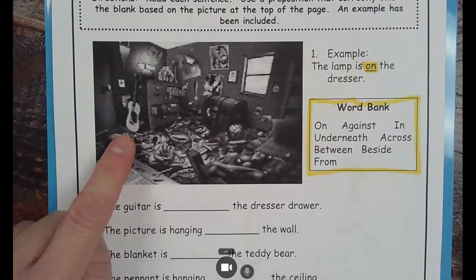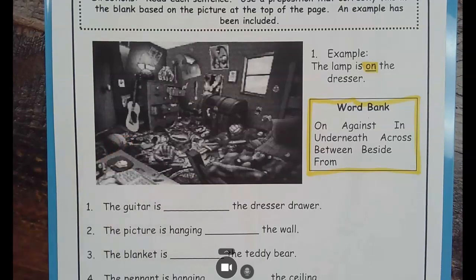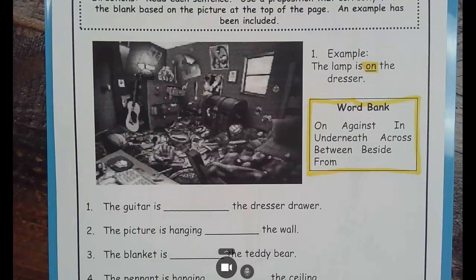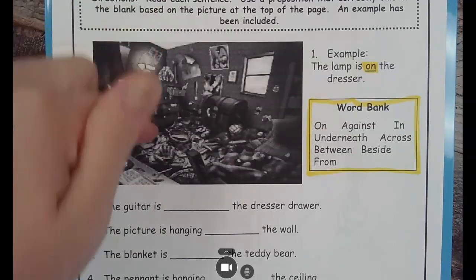Well, beside would work, or... On usually implies like on top, right? What about in? In would be inside, like the water's in my glass. The guitar's right here. So, let's look at the possibilities. Is it on the dresser?